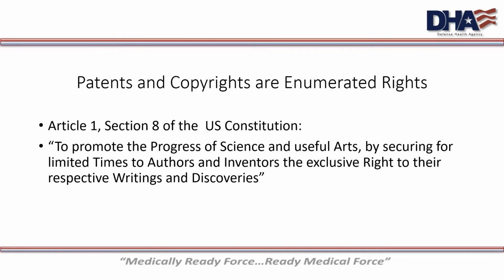The US Constitution actually took what was in that Venetian statute, and it provided language in the Constitution that was derived from this Venetian statute. And what that says is it's to promote the progress of science and useful arts by securing for limited times to authors and inventors the exclusive right to their respective writings and discoveries. Writings, of course, referring to copyrights, and discoveries to patents.